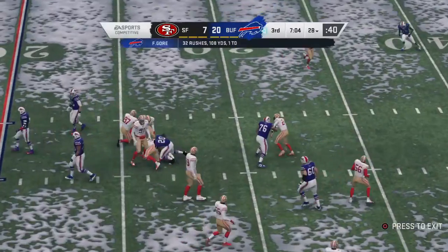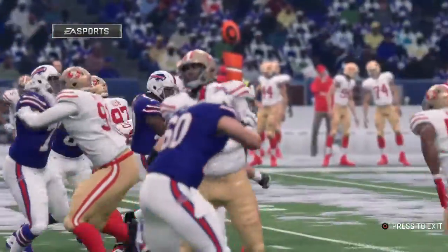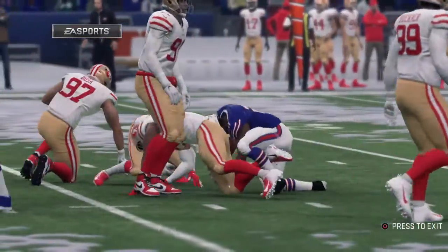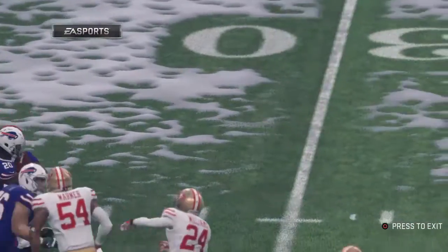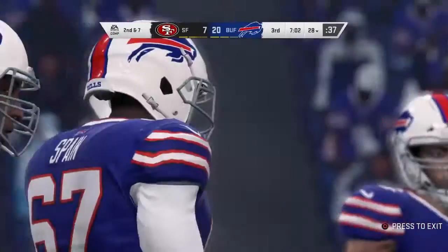A run there on first down gets 3 up to the 28. Defensively, Jimmy Ward in on the stop. Typically, we think it's the strong safeties that are better tacklers, especially closer to the line of scrimmage amidst traffic. But in this case, how about the free safety coming up and making the big-time play?